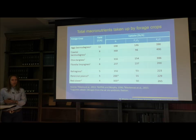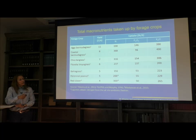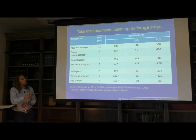So this table shows the most common forage species that we grow in Central and South Florida, the expected yields associated with these different species, and the amount of nitrogen, phosphorus, and potassium that these plants can accumulate in the aboveground tissue. Usually, if you look at this table, the higher the production, the greater the nutrient requirement. In other words, highly productive species such as Jiggs Bermudagrass or Chieftain Bermudagrass produce more, but they also require higher levels of fertilization.